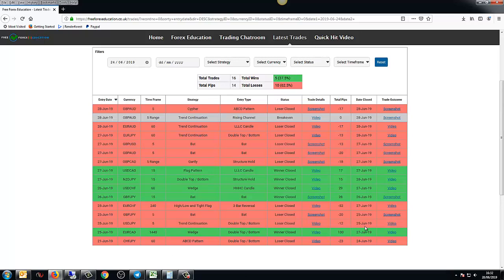So I'm just going to run through a few of the trades, and I'm going to talk about a very important change that's going to happen next week. So, beginning of the week, we had this AB equals CD pattern, loss for 23. We had the trade of the week, trend continuation, run 1 for 130. Then we had this trend continuation that lost for 12, a bat pattern that lost for 20, a low and tight flag that lost for 52, a bat that won for 28, a wedge that won for 29, a double top that won for 15, a flag that won for 17.